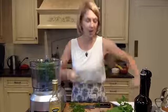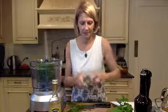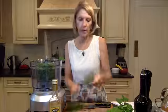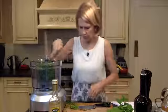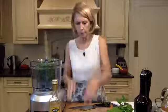But almost done. It's very easy to do. What else can you do with carrot tops besides use them in pesto? You can chop them up and put them in soups. It has almost like a parsley-like flavor, so wherever you would use parsley, you could use carrot tops.